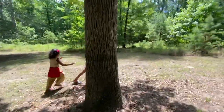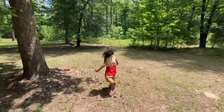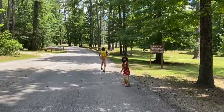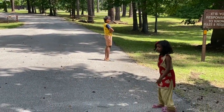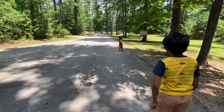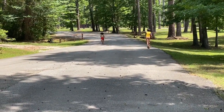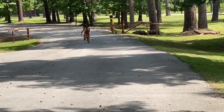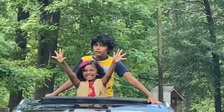Wow, I'm running! Yeah, I'm also running. She's running the other way. I'm running away. I'm really mad. She's running back. Me and I had a running race. I got a gigantic head start. I got mad because she got such a big head start, so I started walking.